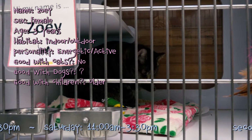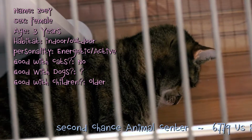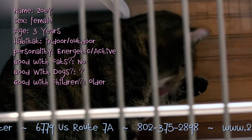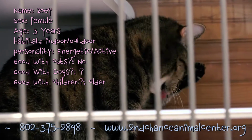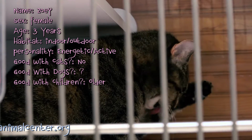She's definitely got catitude. She's a beautiful tabby, so her adoption fee would be $50. And she is, of course, just like everybody else, spayed, microchipped, vaccinated up to date. She's been treated for intestinal dewormer, fleas, all of that good stuff. So if you're looking for a single cat in your house who just wants to be the center of attention, then Zoe could be the one.